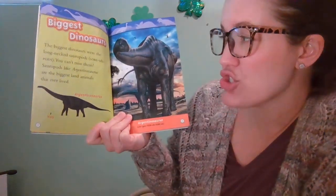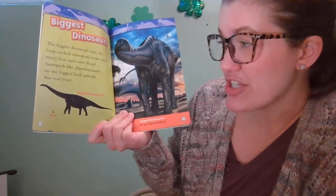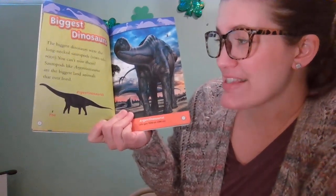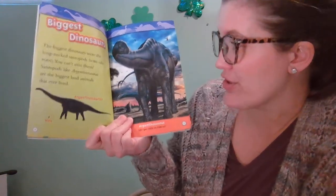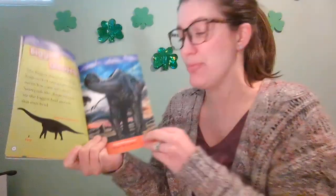The biggest dinosaurs were the long-necked sauropods. You can't miss them. Sauropods like Argentinosaurus were the biggest land animals that ever lived. So the sauropods were all the long neck, really big dinosaurs who also had long tails.